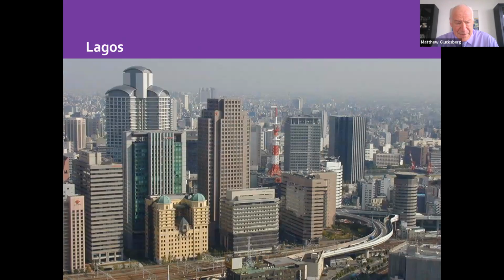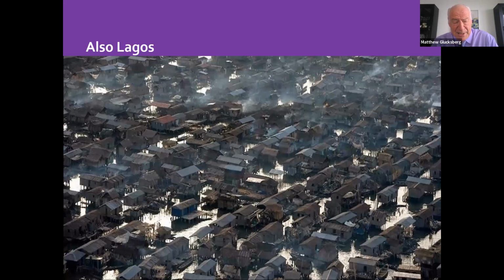Next slide. We also do some work in Lagos. I'll talk about this maybe a little bit later. Again, Lagos is in many ways a modern city. It's the largest city in Africa, 21 million people, so I'm told. Next slide. This is also Lagos.